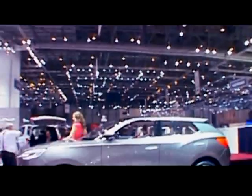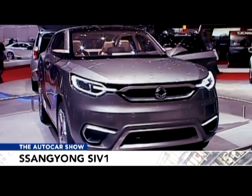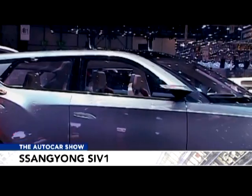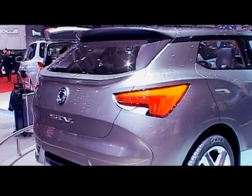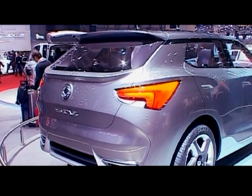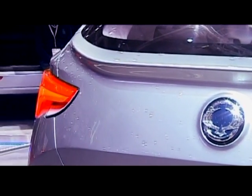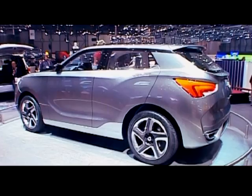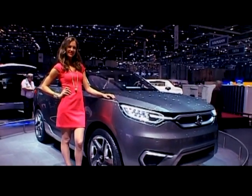What's caught our attention here at the SsangYong stall is this, the SIV1 concept. It gives us a sneak peek into the future as to what the SsangYongs then could look like. SIV stands for Smart Interface Vehicle. The concept from SsangYong has a bluff, square and high-waisted design. And this is likely to be seen on a future concept utility vehicle from SsangYong. The new design language is called Nature-Born 3 Motion. And for the SIV1, it aims to incorporate the best of different vehicle types for one complete crossover.